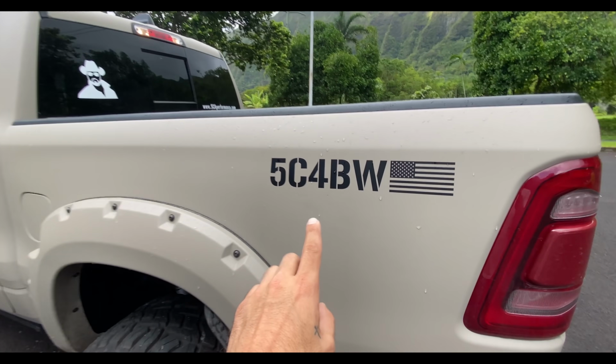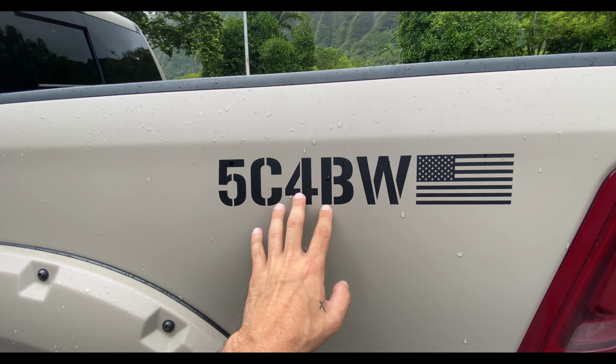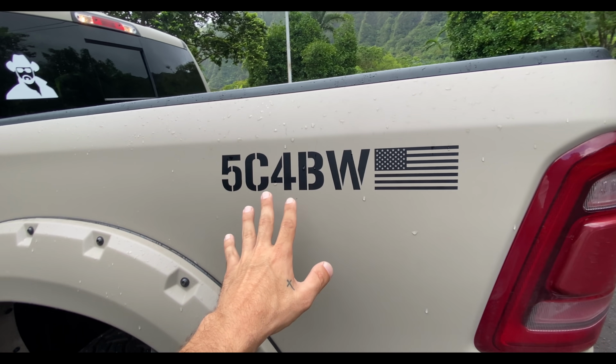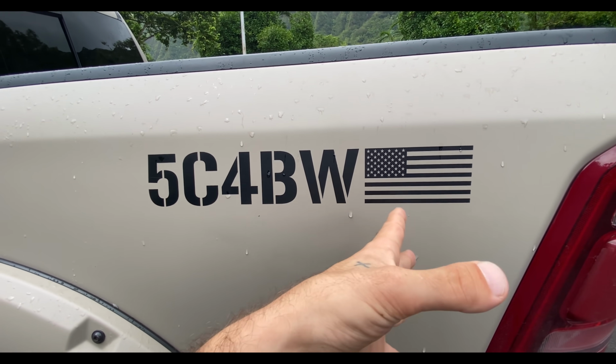And then you'll notice right here, they have this emblem. I'm not quite sure what these numbers and letters stand for, but this is indicative of the Armed Forces Edition Black Widow. I personally am very proud to be an American, so I just loved this. The whole truck kind of spoke to me. It represents where I'm from, what I believe in, and the lifestyle I like. So let's just jump inside and I'll show you what's going on.